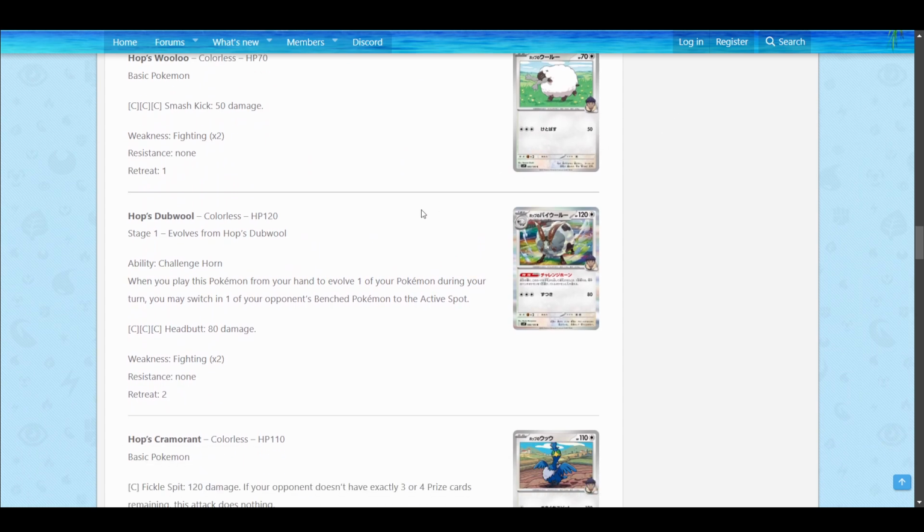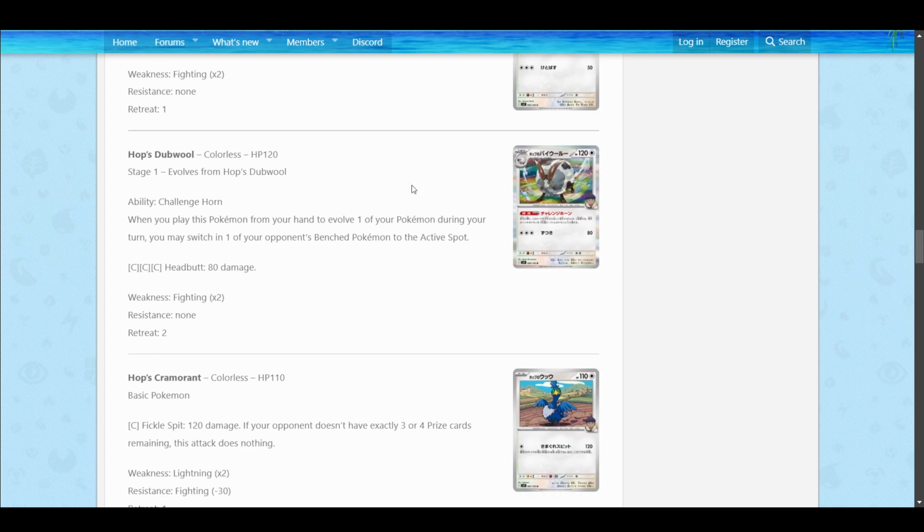With the damage buffs, I guess it's okay. If you are adding 90 extra damage and reducing its attack cost, then all of a sudden you're hitting 140 for 2 in a basic, which is decent, but it's not insane. Then you have Hops Double, which says that when you evolve this during your turn, you may switch one of your opponent's bench Pokemon to the active. That seems really, really good.